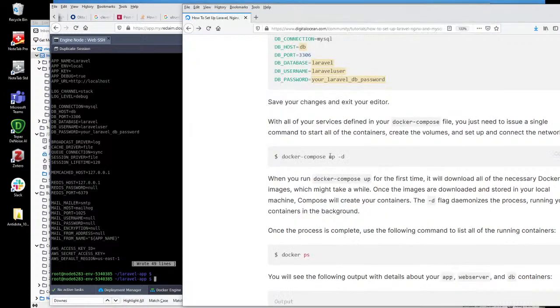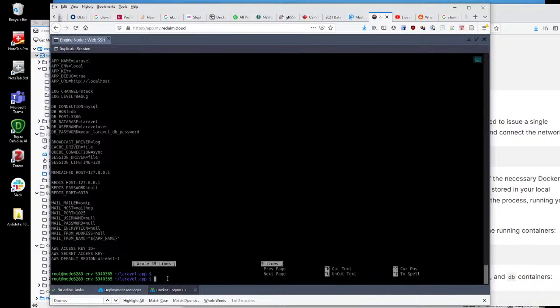That's a little anticlimactic. docker compose up -d. D is probably detach. So it wants to run docker compose, and then -d. I assume that means detach, and what that means is run it as a separate process and then give me back a command prompt here so I can do other stuff while my Docker compose is running out there by itself.